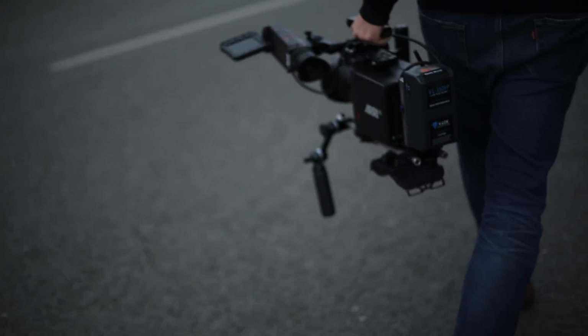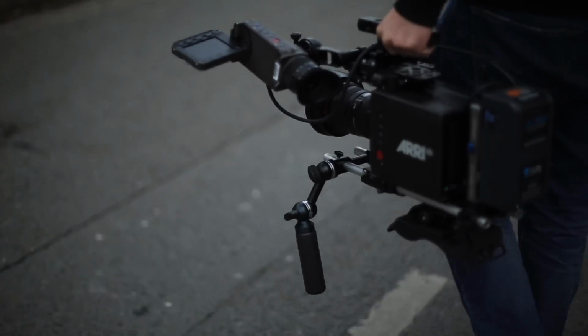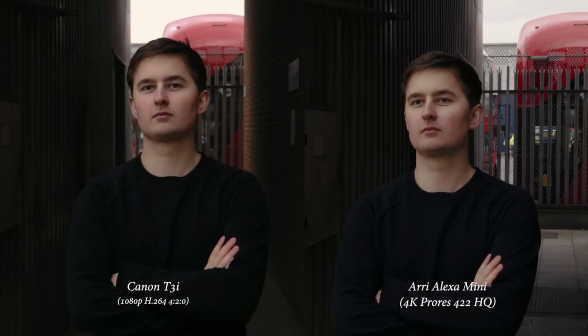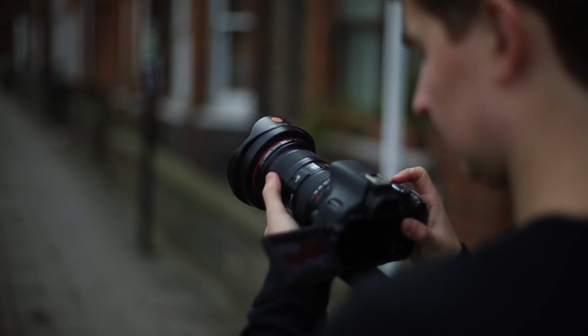And during the shoot, I won't lie, the Alexa was a lot of fun to film with. Seeing how crisp the image was and appreciating that carbon fiber design. But once I color graded the footage, I was actually pleasantly surprised by how similar the T3i looks, so long as we've got half decent lighting.